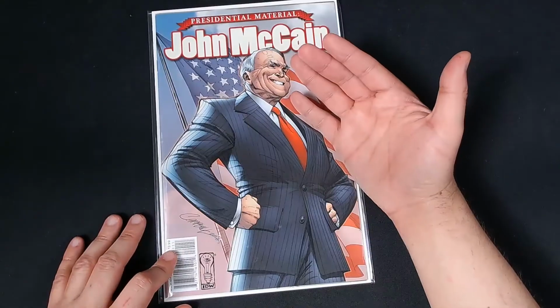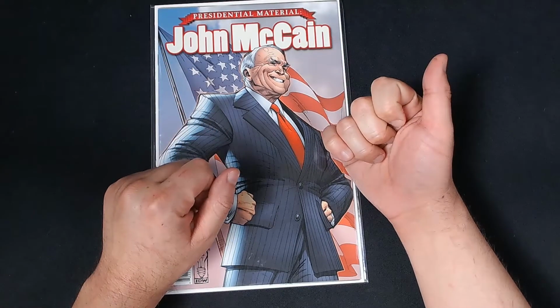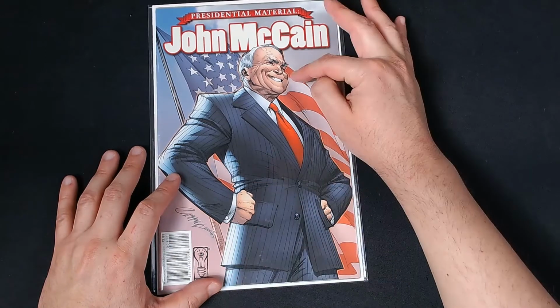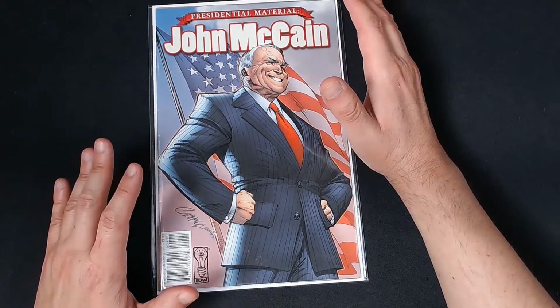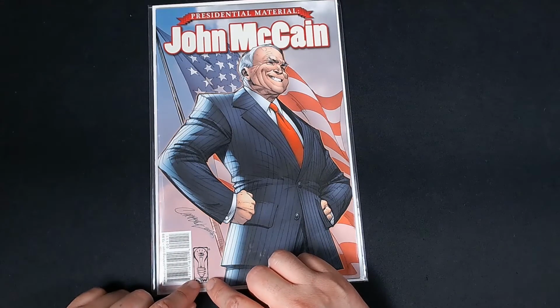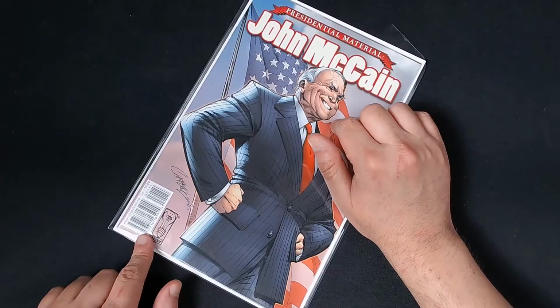Moving on to another superhero, here is presidential material John McCain. No, they didn't have the Barack Obama one. I want that one more, of course. J. Scott Campbell drawing John McCain for the 2008 presidential candidate. Back when IDW had their old logo. They started off as Idea and Design Works, after all, here in my hometown of sunny San Diego.